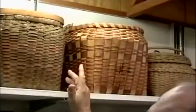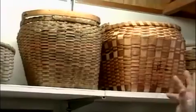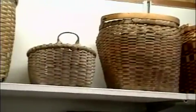On top here we have some baskets that were woven by local Winnebago or Ho-Chunk Indians, who sold them on Main Street here and up and down the road, because the main thoroughfare from Chicago to Milwaukee was right through the middle of town. There was no interstate. So it was quite popular to see that.